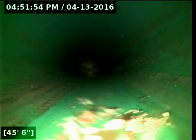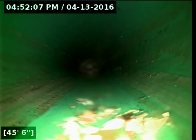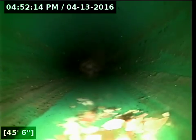I'm going to come back here to the beginning of the belly and mark that, and then we'll push out to the middle of it and do another marking there. It looks like it's 20 feet of pipe that has lost slope and grade. From 25 feet to 45 feet is the belly.